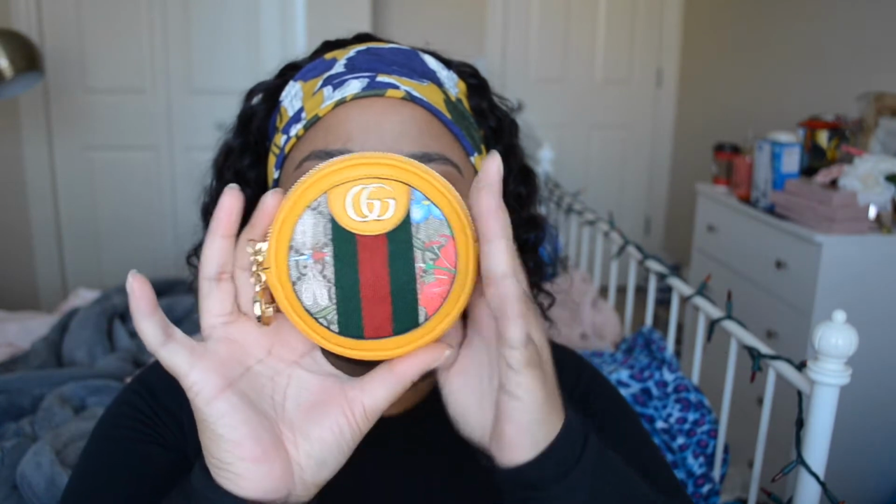So it comes in one dust bag, and then another dust bag. This one doesn't say Gucci on it, which is kind of sad because I think my other one does. Oh, it does say Gucci. What am I talking about? Look, it says Gucci. It's a really nice soft satin kind of material. And the item is the Ophidia round coin purse.